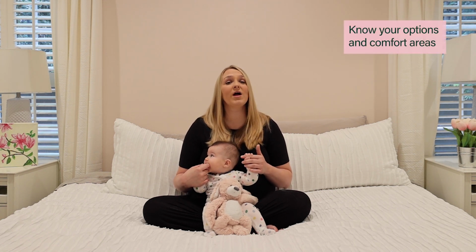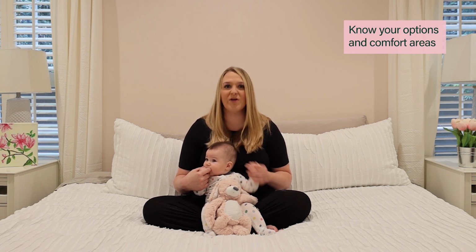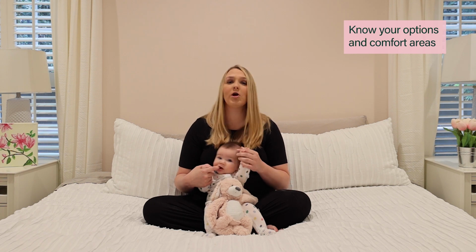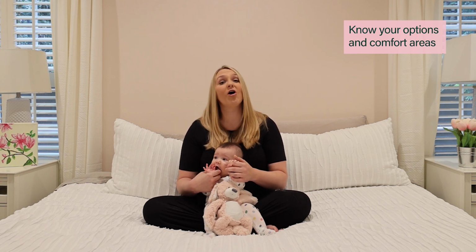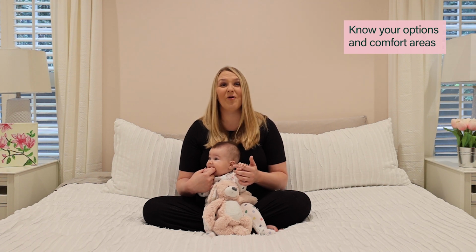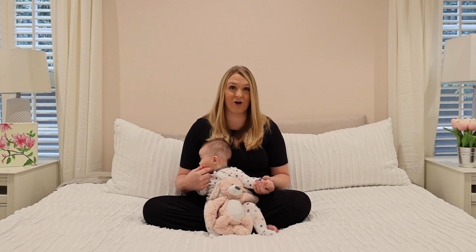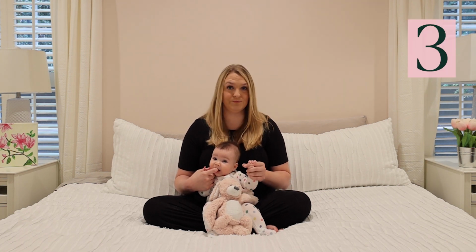So know what options your hospital provides. What is your doctor comfortable with? What is your midwife comfortable with? What are you comfortable with? And talk about those options ahead of time so that you have a plan and you know, hey, this is what I'm willing to do and this is what I'm not willing to do, because it's going to be different for everyone. Tip number 3.